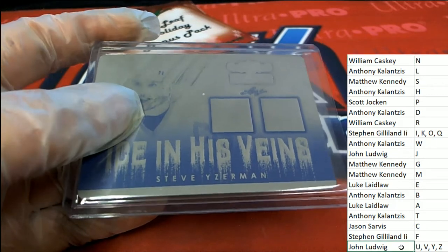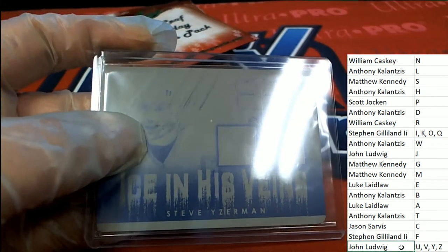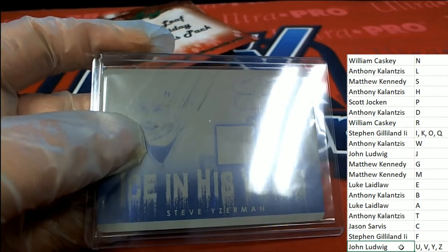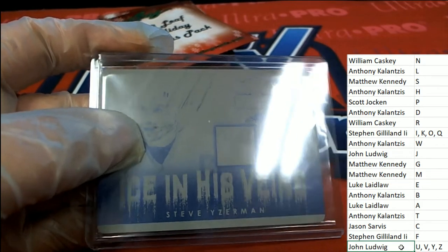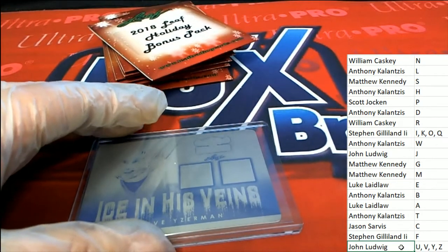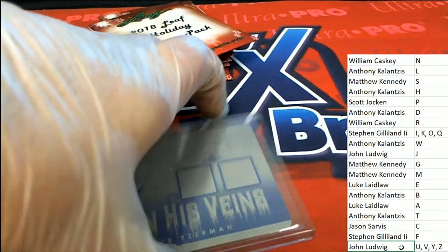Ho. What a great box break this has been so far. Oh my gosh. Way to go with a one of one hockey legend.